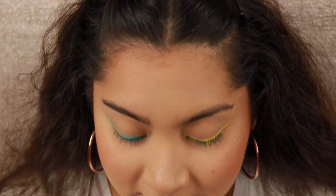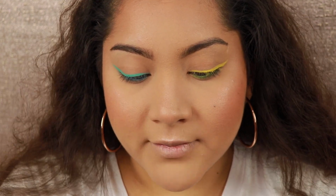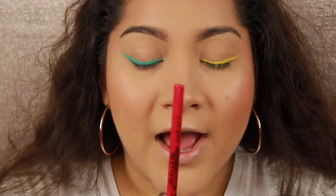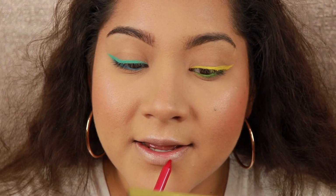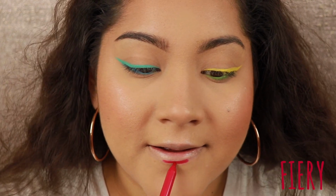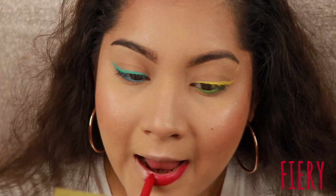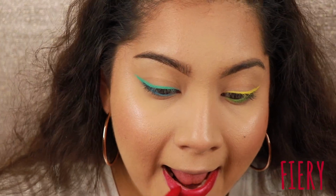That is crazy. I wanna use one of the lip liners. Let's see, this one is called Fiery. Yeah, let's use this one. I don't even know what I was saying. Ooh, this is pretty. I'm being so gentle and it's so freaking pigmented.